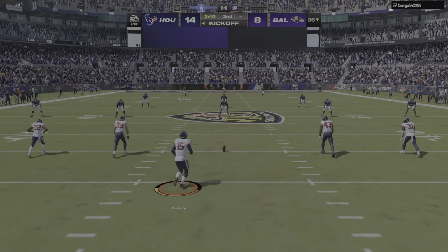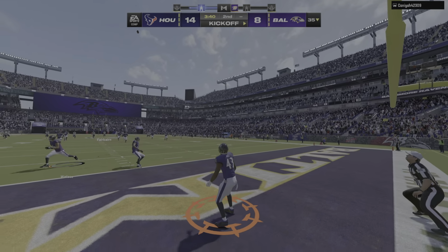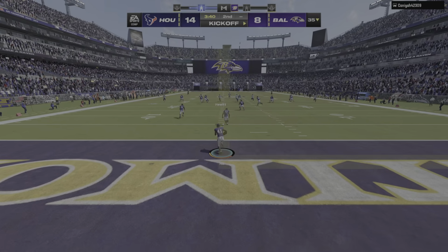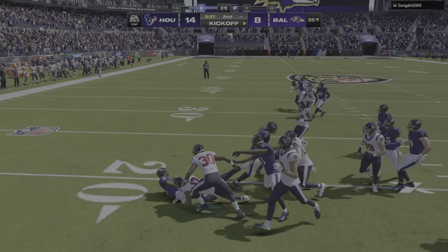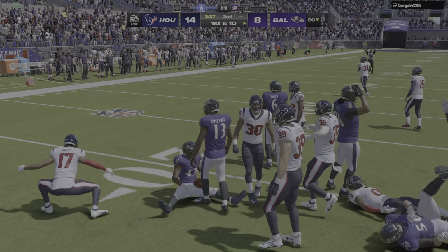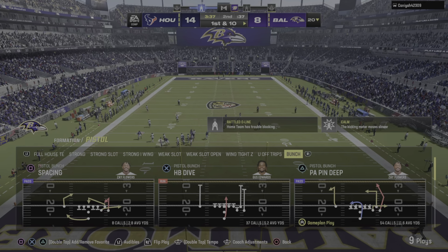So after the touchdown, here's Fairbairn now to kick it away. Hill is going to take it out of the end zone. And that decision to bring it out ends up not being a good one. Costs him about 5 yards as he's tackled at the 20.